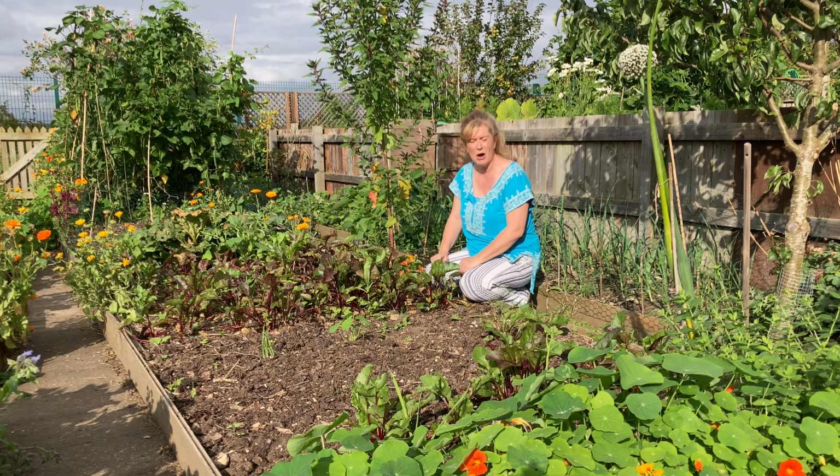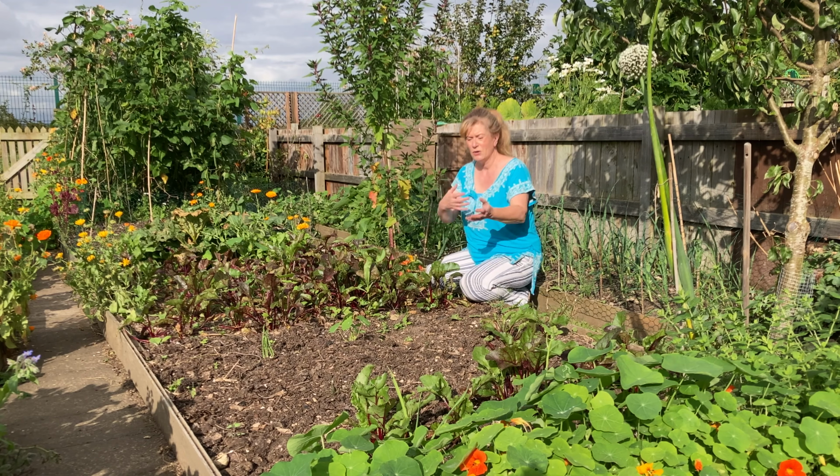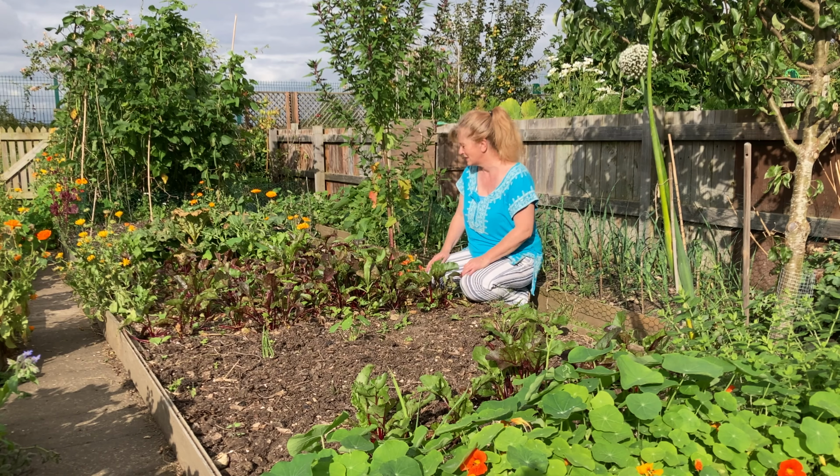I've taken the green tomatoes off the plants and chopped them up and put them in the freezer because I did a little experiment. I tossed some of the chopped up green tomatoes in with a lasagna when I was making lasagna, and they were fine just as green tomatoes, so I'm just going to use them like that.